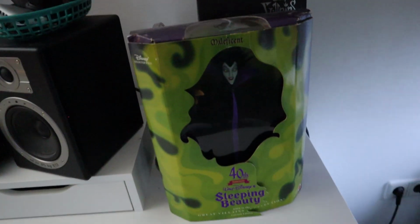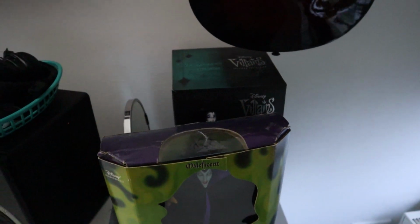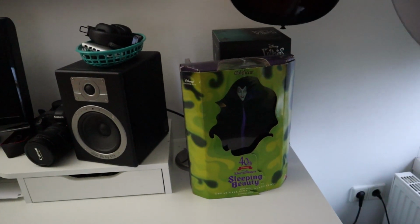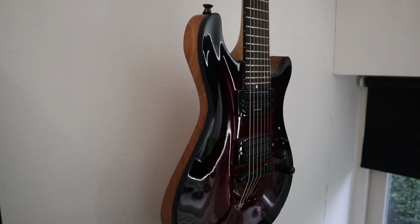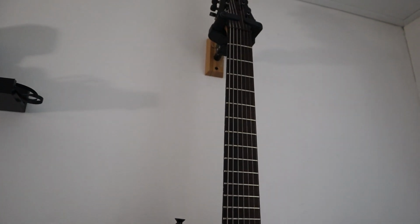And here are my two beautiful Maleficent collector's dolls that, I don't really have a better spot for them at the moment, so they are just standing here. And my very beautiful red 7-string guitar. This is my backup guitar. I don't really use it all that often.